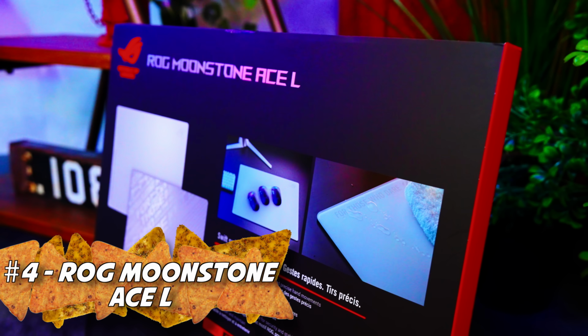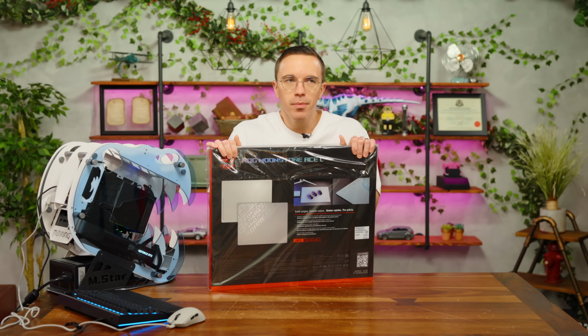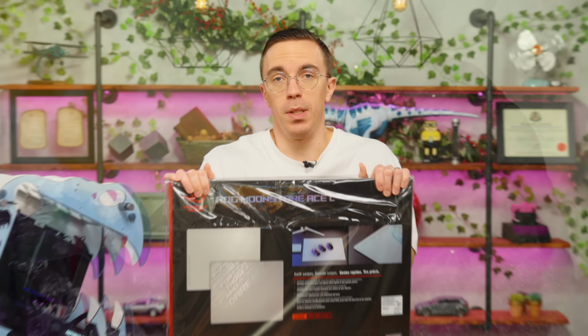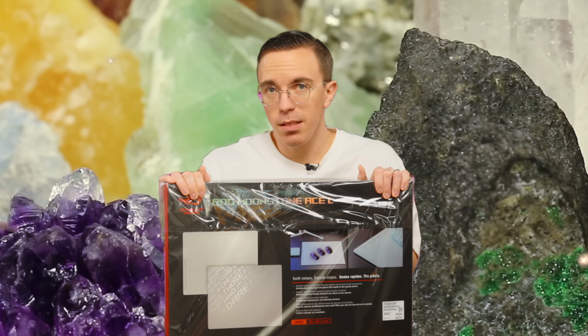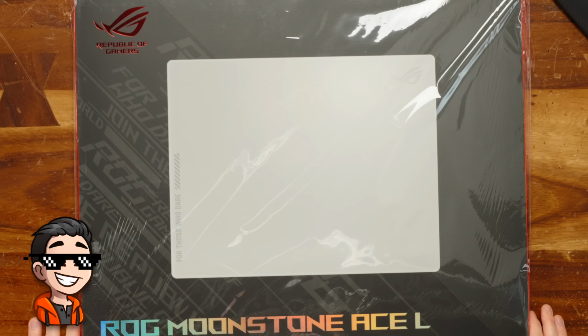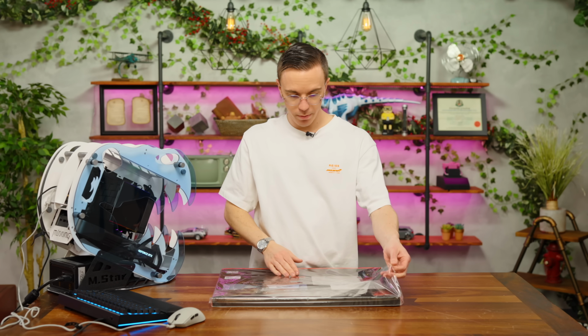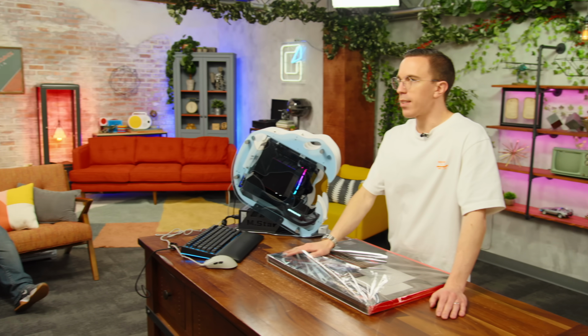ROG Moonstone Ace L. What did you call that? That's not your birthstone. Excuse me, I'm an amethyst kind of guy. That's what I'm saying. Is this just a huge mouse pad? Yes, it is a glass mouse pad. A glass pad? I think it's opaque. You know what, Matt? You think it's opaque because you're just too dense to understand an ultra-fast glide.